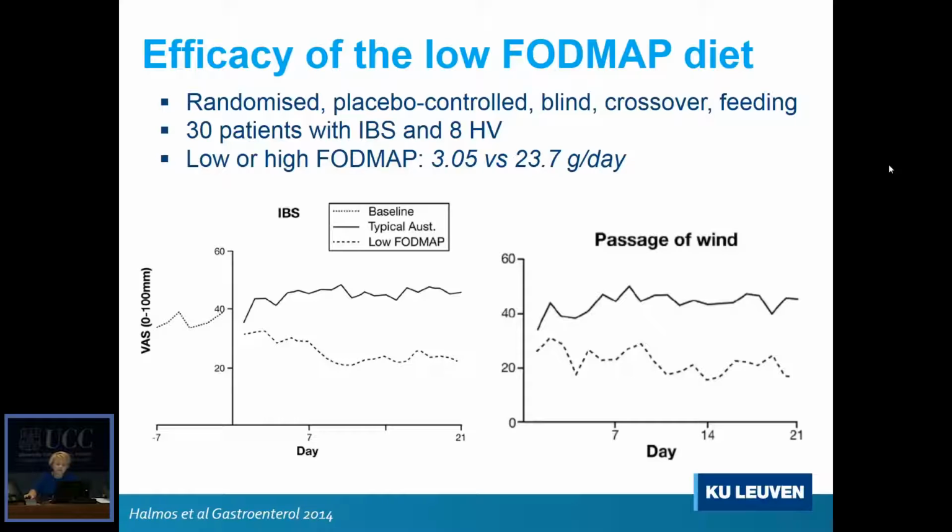And what you can see here, the solid line being the high FODMAP arm, is that symptoms were clearly and significantly induced within the first 7 days of the diet, and that this then plateaued across the 21-day period. For the healthy controls, they had no symptoms induced, which was the first time that had been shown, because in the first few studies behind the FODMAP diet, they had been using a really, really large amount of FODMAPs as their intervention.